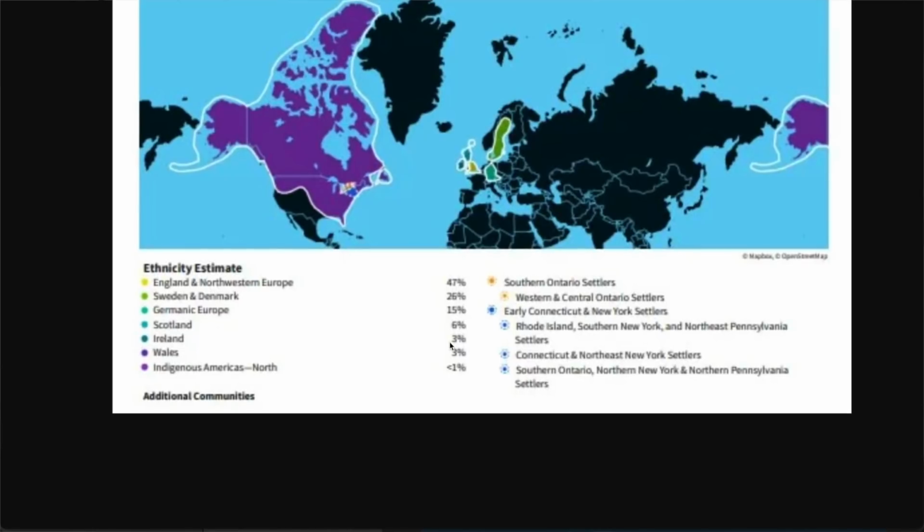Can we zoom in? All right. So we have England and Northwestern Europe, 47%, Sweden and Denmark, 26%, Germanic Europe, 15%, Scotland, 6%, Ireland, 3%, Wales, 3%, Indigenous Americas, less than 1%.